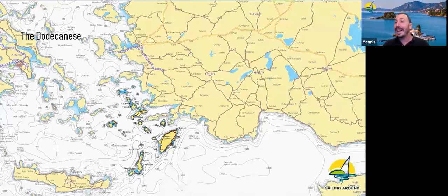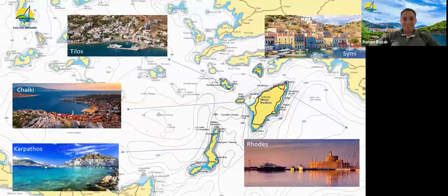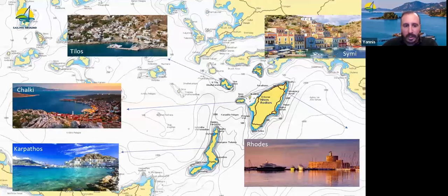So let's start with the islands that comprise the Dodecanese. And then I'm going to tell you what Ronan asked me earlier, why we call them the Dodecanese. So to the south, the first island that we are going to actually observe is Karpathos, a fantastic island with this very general shape. Over here is Crete down there. It's very close to Crete, and Karpathos is considered to be halfway between Crete and the Dodecanese.